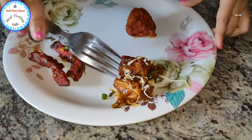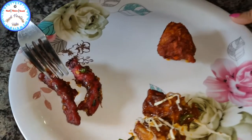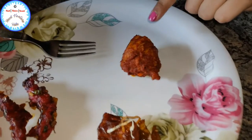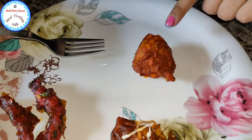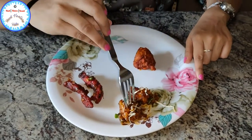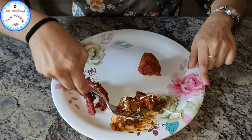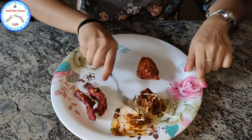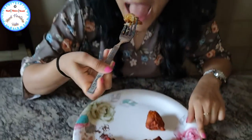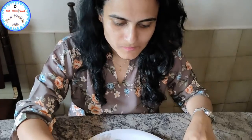Paneer Manchurian. This is the crispy chicken, and this one here is the chicken ghee roast. So let me just try the Paneer Manchurian first. It's got a nice tangy taste to it.